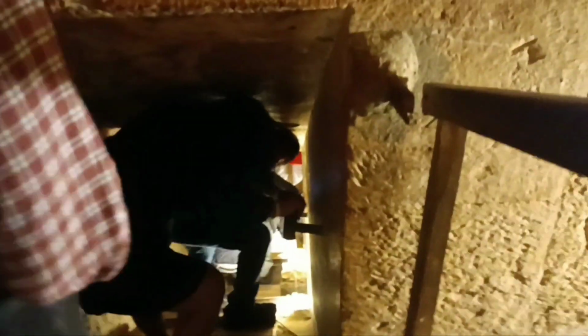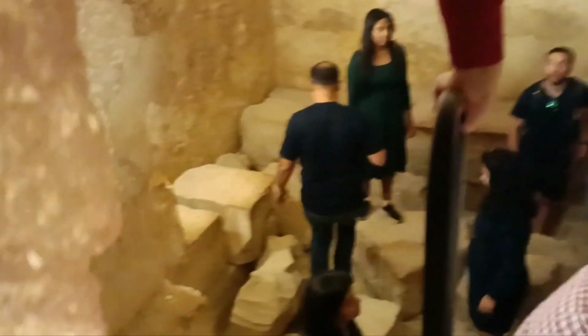There's nothing inside. There's only an empty chamber. Managed to get down finally. This is the empty chamber, guys. This is what is there inside. So, guys, I'm inside the chamber. There's nothing here.